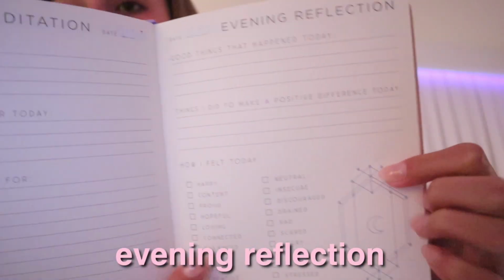So I'm gonna start on a fresh page. I didn't do the morning meditation, but I'm gonna do the evening reflection. And then tomorrow I will do the morning meditation.